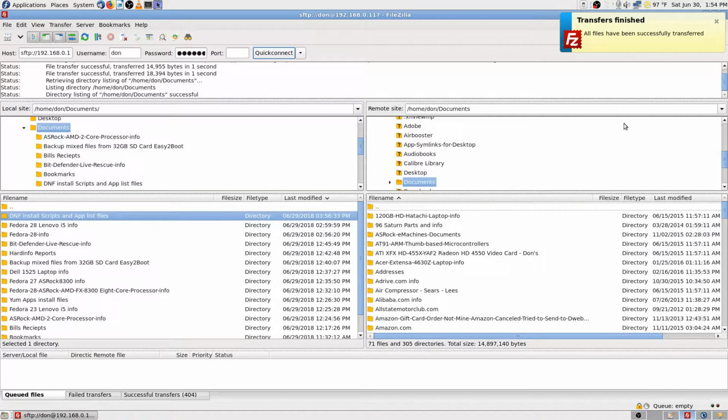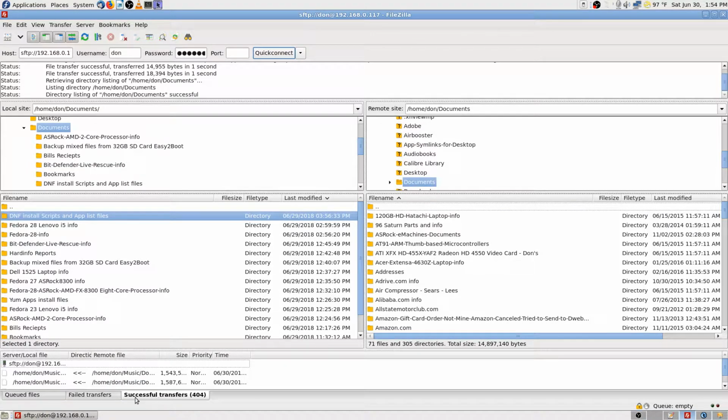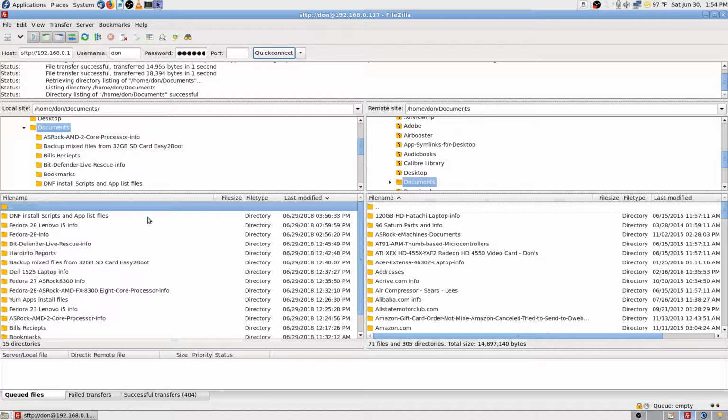So some of them are finished. I think they're all finished. No failed transfers, it tells you at the bottom. Yes, failed transfer is empty. Queued files. Now you can delete on either side, so you have to be careful about where you leave things. Like that's still selected, documents. Can I get it off there?